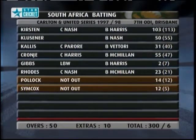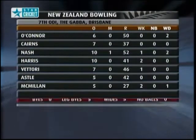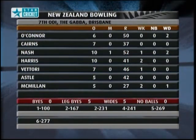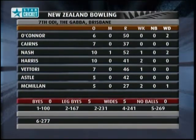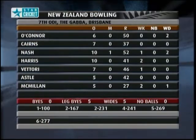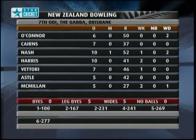The bowling figures tell a tale. Nothing to write home about there for New Zealand. 2 for 41 from Harris. He did a good job in the context of a high-scoring innings. Vittori had 46 off his 7 overs. Astle, 42 from 5. And McMillan, 27 off his 5. But he did pick up 2 wickets. So a big task for the Kiwis. Join us after the break for the run check.